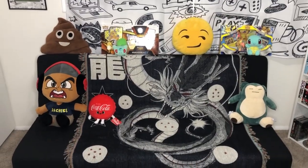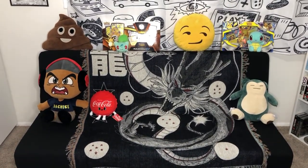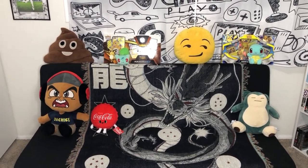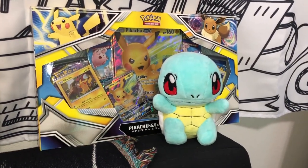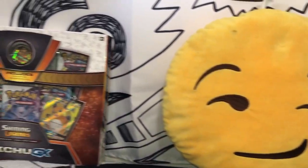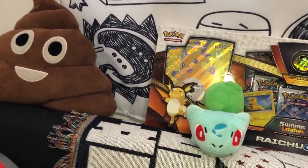Got the homie Dashi plushie right there on the left side, along with the little Coca-Cola bottle cap. Yeah, I think it's from Funko. It's super nice. And then we got Snorlax on the right, chilling. Above that is one of my favorite boxes from the TCG, Pikachu and EVGX collection box. And then in front of it, we have that little plushie Squirtle. To the left of that, my other favorite box, which is the Raichu Shiny Legends GX box collection.